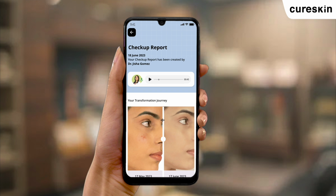Hi Neha, this is Dr. Jisha. Your inflammatory acne has reduced and your dark spots also look better.